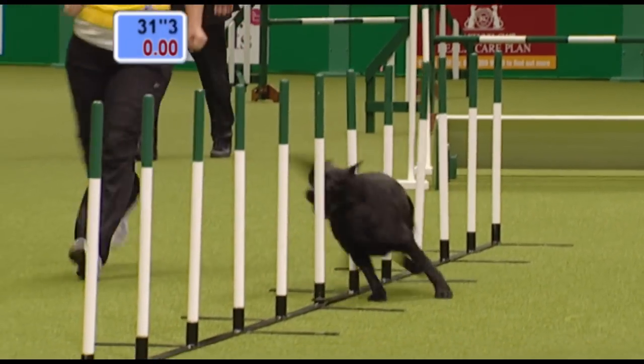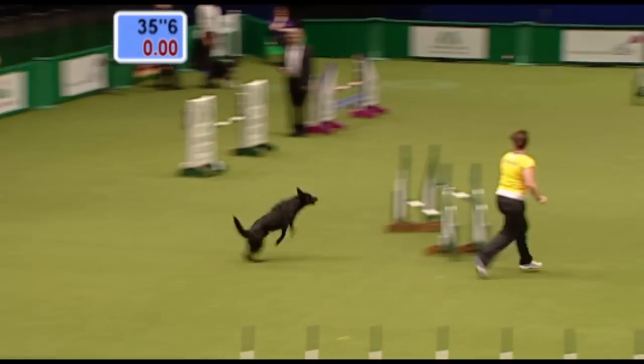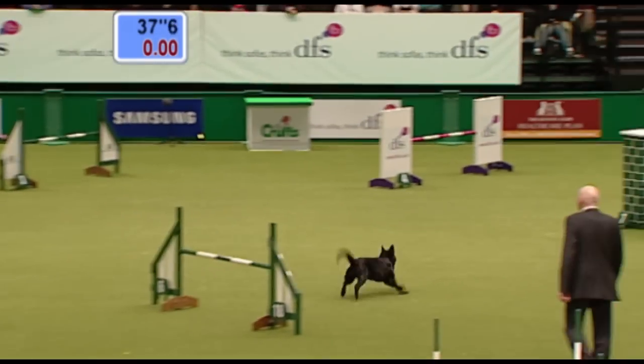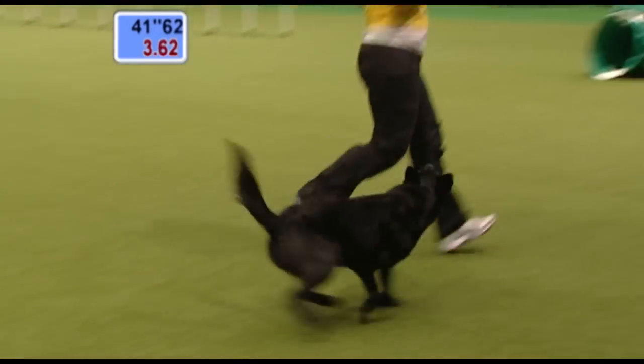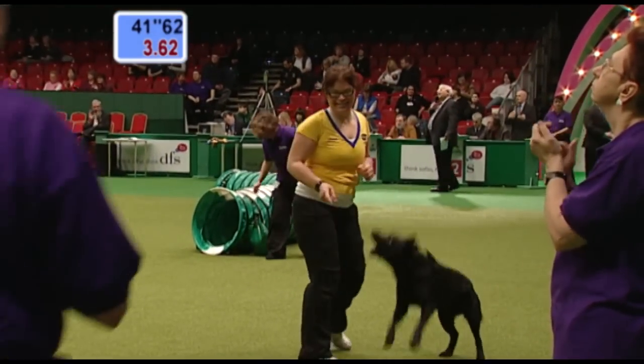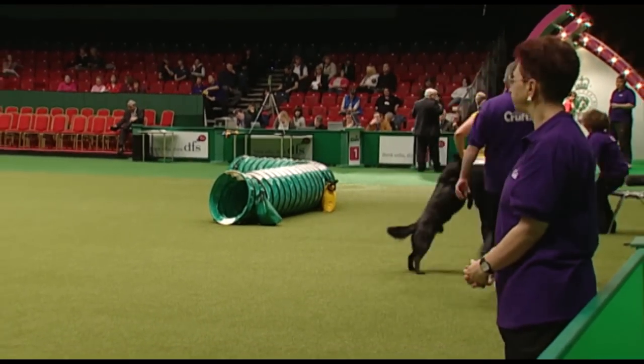She does need to get a move on. This is 38 seconds on this course. Come on, Tux. Bit of a wide turn. She is out of time, unfortunately. But there she is. You're clear in 41.62, which gives her 3.62 time faults.